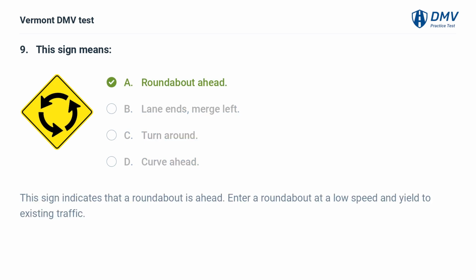A. Roundabout ahead. This sign indicates that a roundabout is ahead. Enter a roundabout at a low speed and yield to existing traffic.